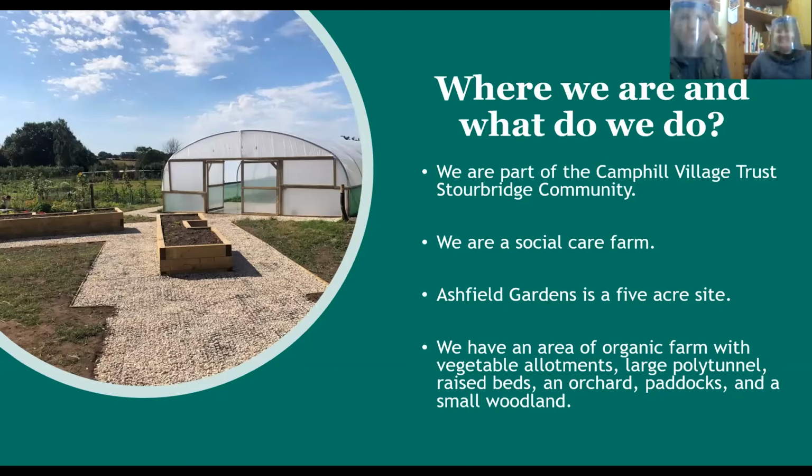So where we are and what we do. Well, we're part of the Camp Hill Village Trust Stourbridge community. I know some of you have been to our community before, others of you haven't, but let's hope you can get to us in the future. And we are a social care farm. We're the only care farm that's registered in the West Midlands.